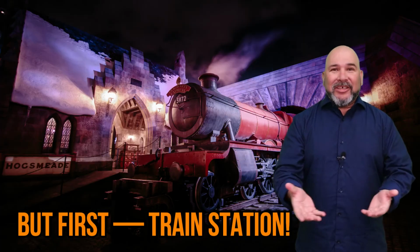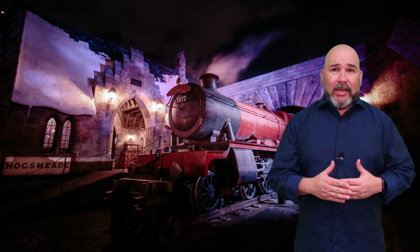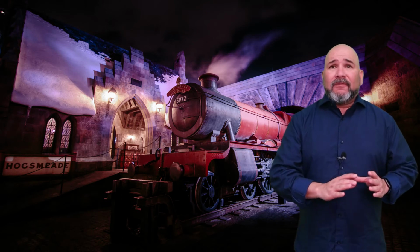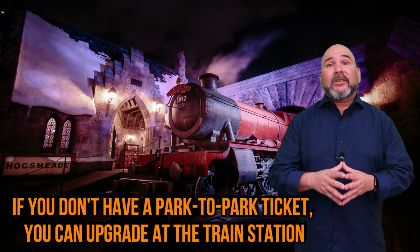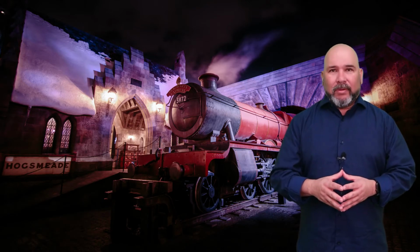But first, the train station. Now this is where the park-to-park ticket is going to come in handy. Hogsmeade, along with Hogwarts, is located in Islands of Adventure. If you don't have a park-to-park ticket, you do have the option of upgrading your ticket at the train station, but it's better to already have the park-to-park ticket prior to your trip.